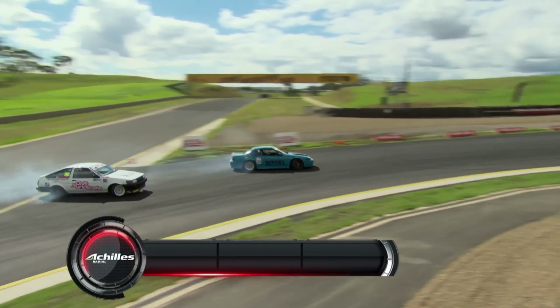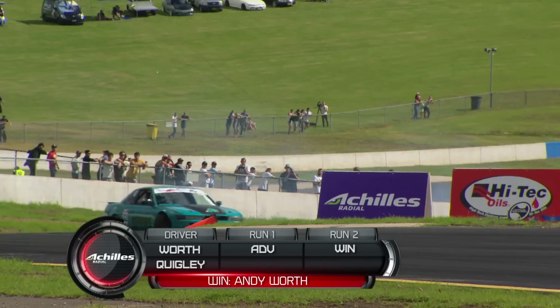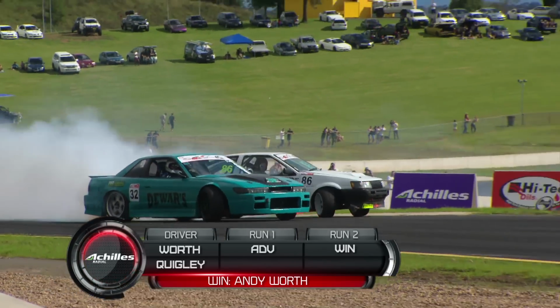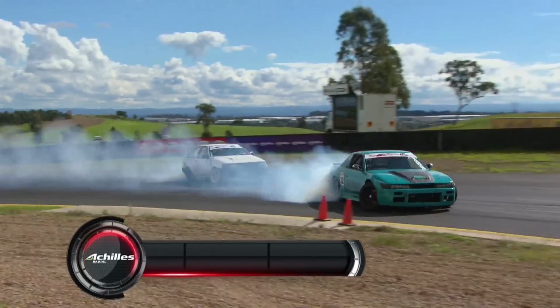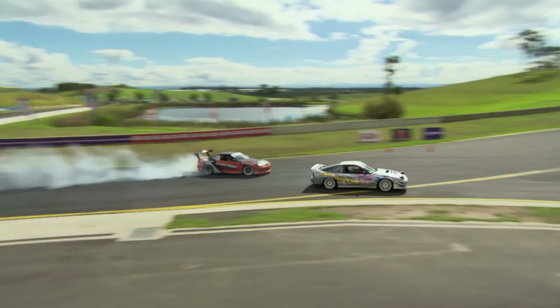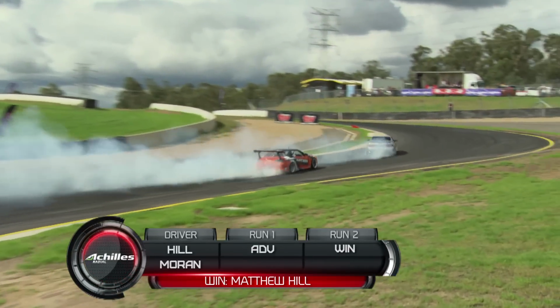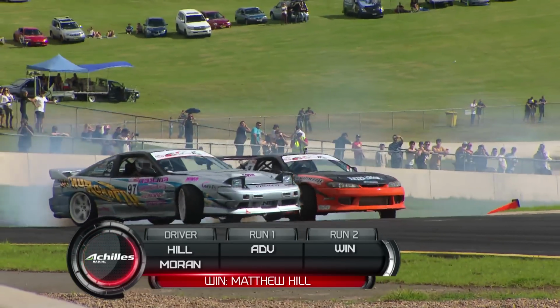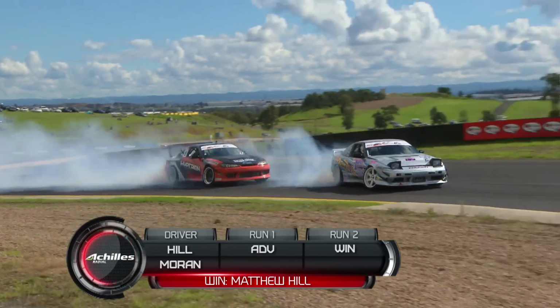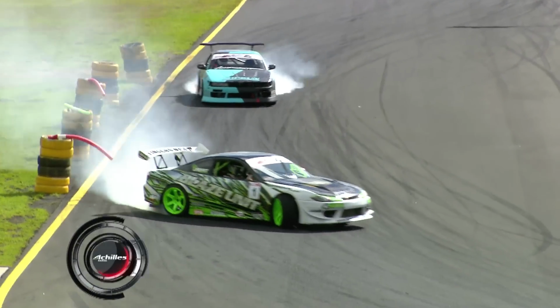A battle between two V8 powered traditional drift chassis here, Worth and Quigley, with Worth actually pulling it off in the end. Massive amount of angle towards the end of that run. Missed that last clip, but did enough to get through regardless. Couple of nice cars between Hill and Moran. And definitely one guy to watch out for, Matty Hill. He's been very impressive so far for qualifying and the round of 32. How much further can he take his charge?